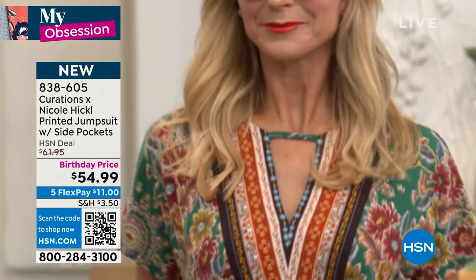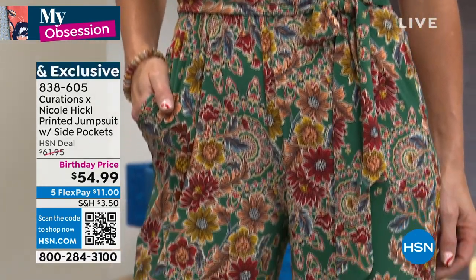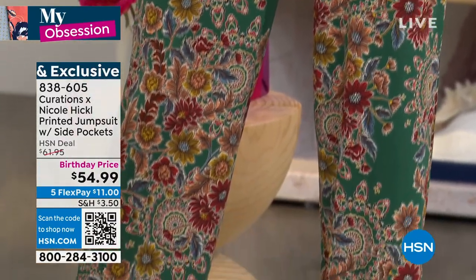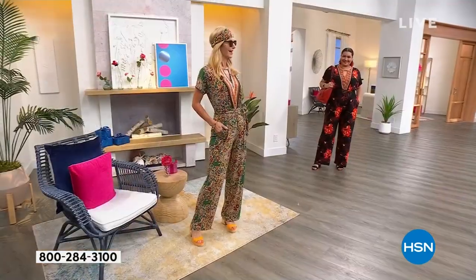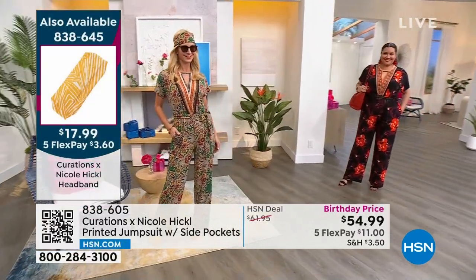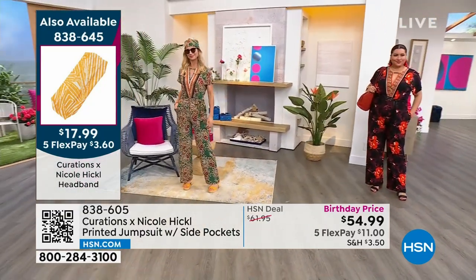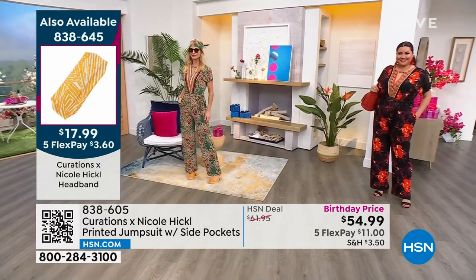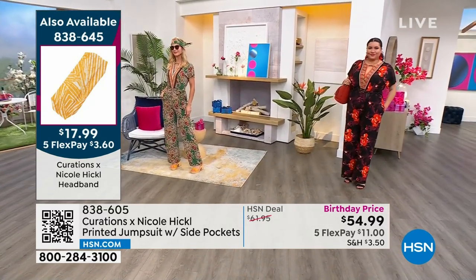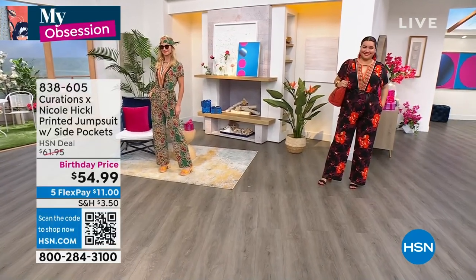So this jumpsuit does come in 3 colors. Yes, there is a coordinating headband. Looks super cute on Cara. Cara has it in the Havana floral. She's in the size extra small. Looks fabulous on her. Oh my goodness. And then Annette headband, there it is. That's at a birthday price too. Annette's in the tropical, and Annette is in the size 1X. So I love that Annette and I have it on in the same color, but we're different sizes. And girlfriend, do you look fabulous in it as well?